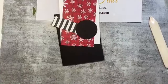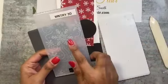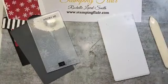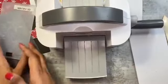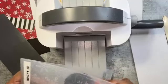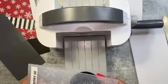With that circle, I'm going to emboss it with the Wintry 3D embossing folder. You get two in that. One has like ferns and things like that you may have seen. They're nice. So these fit in the mini embossing cut and emboss machine, which is this one. So anywhere where you see that mini symbol with the mini stamping cut and emboss machine, that'll fit in here. So you can place this wherever you like, so you get whatever image you want to show.